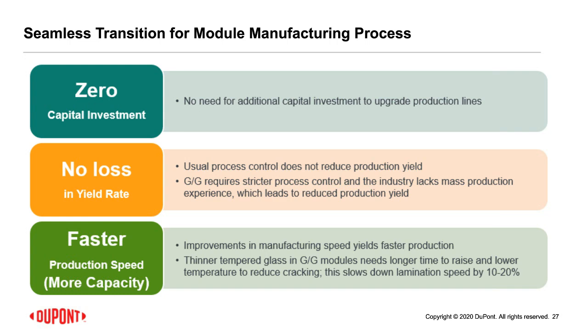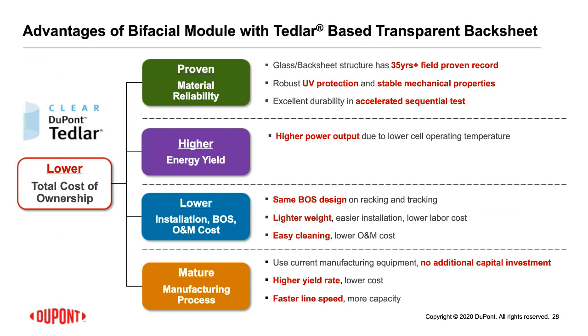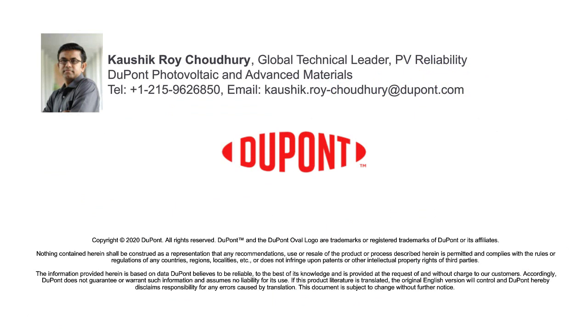So bringing all of these together, hopefully I have shown you in all of these four buckets how these things add up, all the way from material reliability to energy yield to lowering the cost in terms of the installation and operations and maintenance, all the way to being amenable to a mature manufacturing process, how all of these things will add up to offer downstream asset owners an overall lower total cost of ownership over the lifetime of a PV project. With that, I'm at the end of my presentation, and like Vikash, I'm open to take your questions. Thank you for your attention.